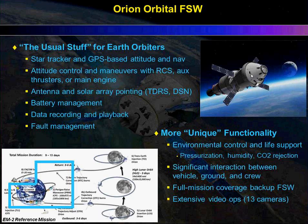Full mission coverage backup flight software. So in addition to having four flight computers so we can handle any upsets that occur, we want a completely dissimilar set of software that would run to protect against software faults. And we were talking this morning, I think one of the questions was, how do you not pollute the data? We're very paranoid, and that's how we operate. Any interaction between the primary system and the backup.